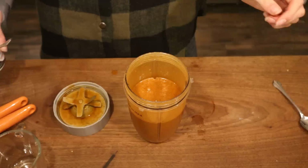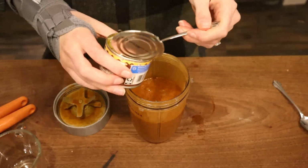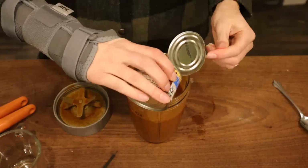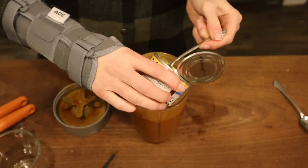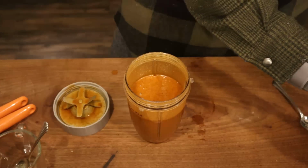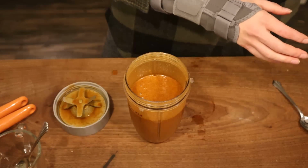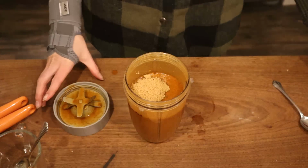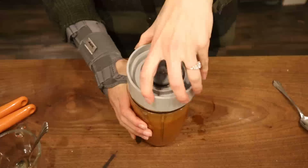That's good. I think I'm gonna just throw in a few more green chilies. We like it spicy, and I don't know what I'm gonna do with the rest of this can, so I'm gonna add in the rest of the green chilies and like one more spoonful of brown sugar. And then mix that up.